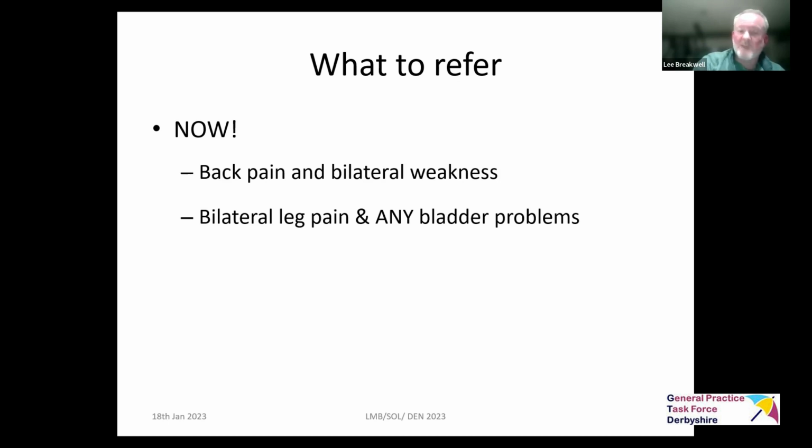But if you've got a patient with a new onset of bilateral leg pain with bladder symptoms, I've talked about what you're really looking for, but we've also agreed that it's difficult to tell the difference. So if you're worried, pick up the phone, speak to my registrar. We'll help you through the algorithm and give you some advice about what to do. And if in doubt, we'll see the patient.